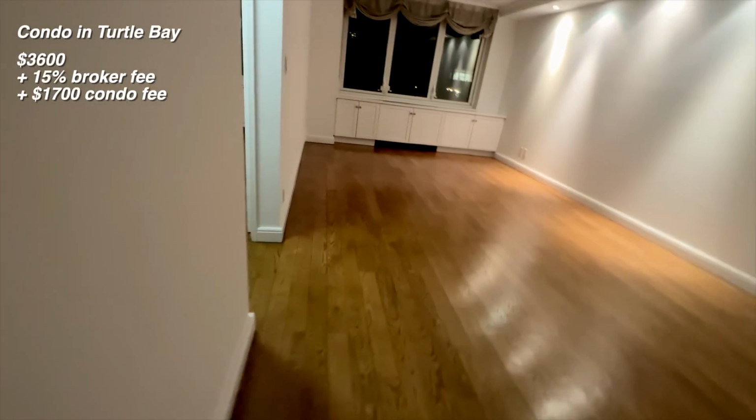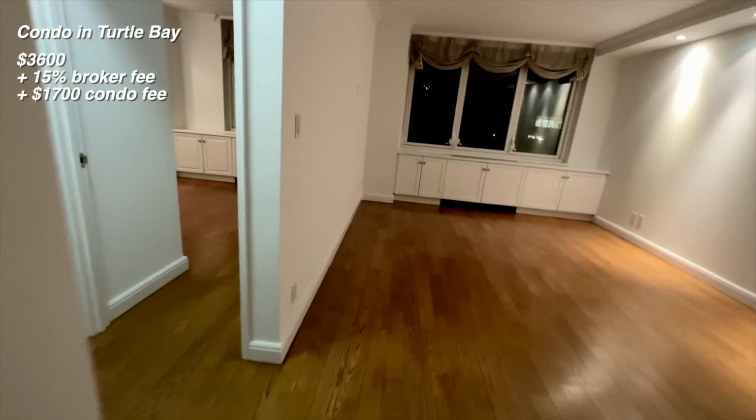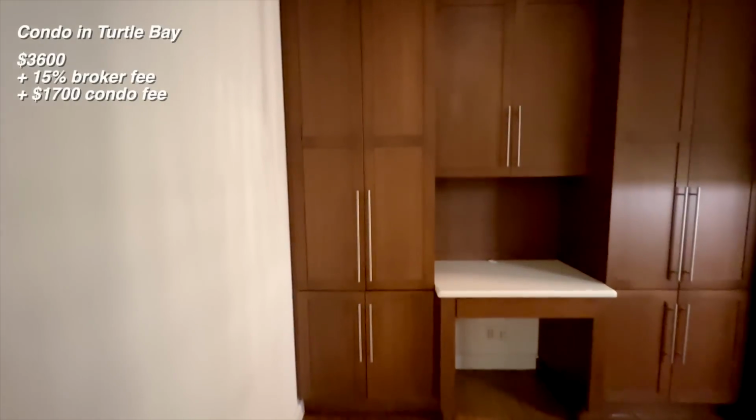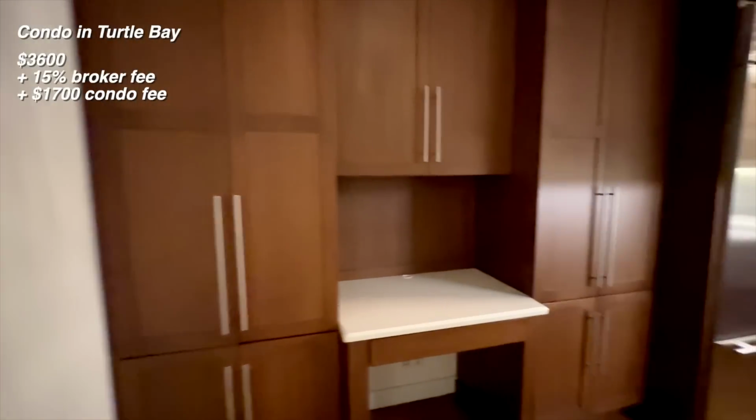Next up was an apartment in Turtle Bay, and it was a condo. Here's the living room, which was pretty spacious with a big window. The entryway is separated by this dining nook with customized storage and pantry, which I thought added a really nice touch.